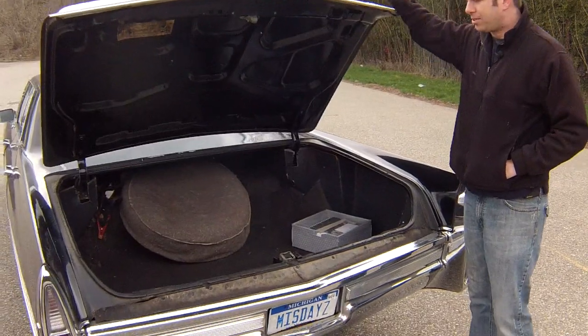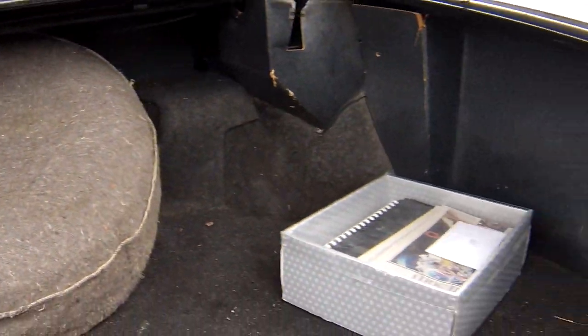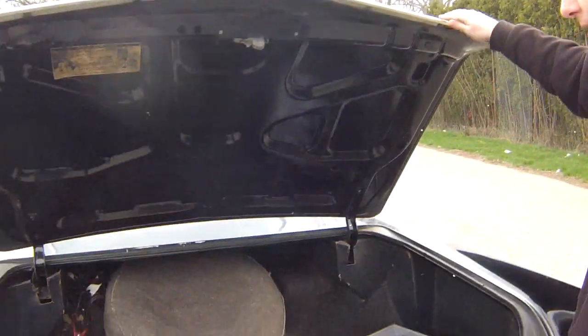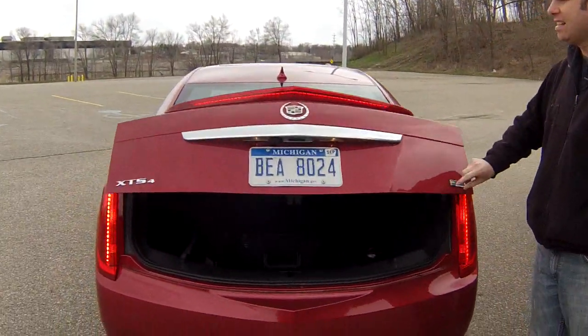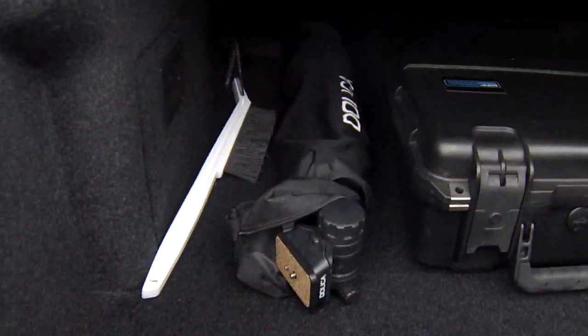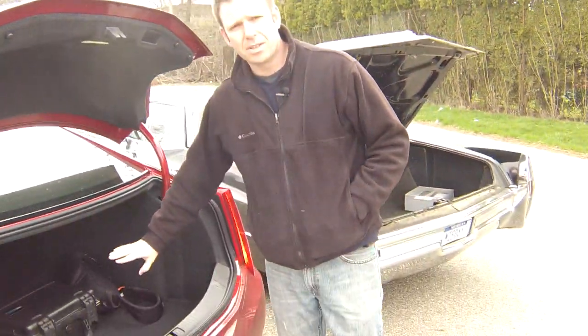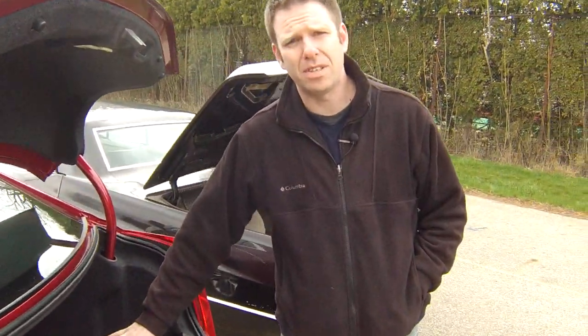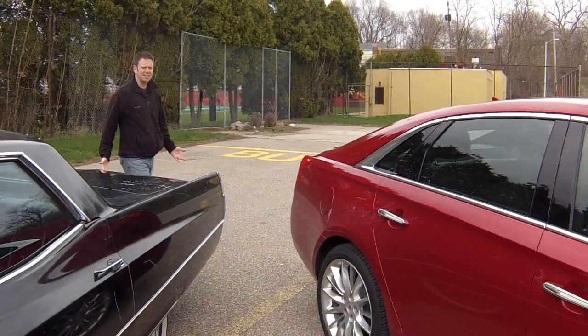So here we have the trunk of the 1968 DeVille. It is enormous, but notice there's no pass-through into the rear seat, and we have this big, bulky, full-size tire. Our XTS, in contrast, has a motorized rear deck lid. We have a very deep trunk with a pass-through into the rear seat. And we have no spare tire because we have a spare tire kit in order to save weight to therefore increase fuel economy.